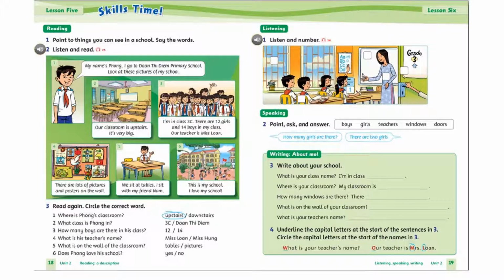Listening 25. Listen and read. My name's Fong. I go to Don Ti Diam Primary School. Look at these pictures of my school. Our classroom is upstairs. It's very big. I'm in class 3C. There are 12 girls and 14 boys in my class. Our teacher is Miss Loan. There are lots of pictures and posters on the wall. We sit at tables. I sit with my friend Nam. This is my school. I love my school.